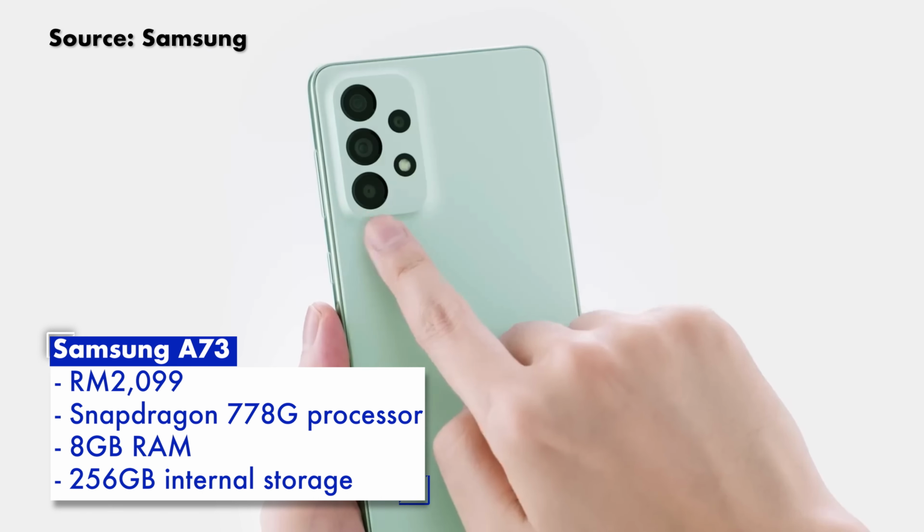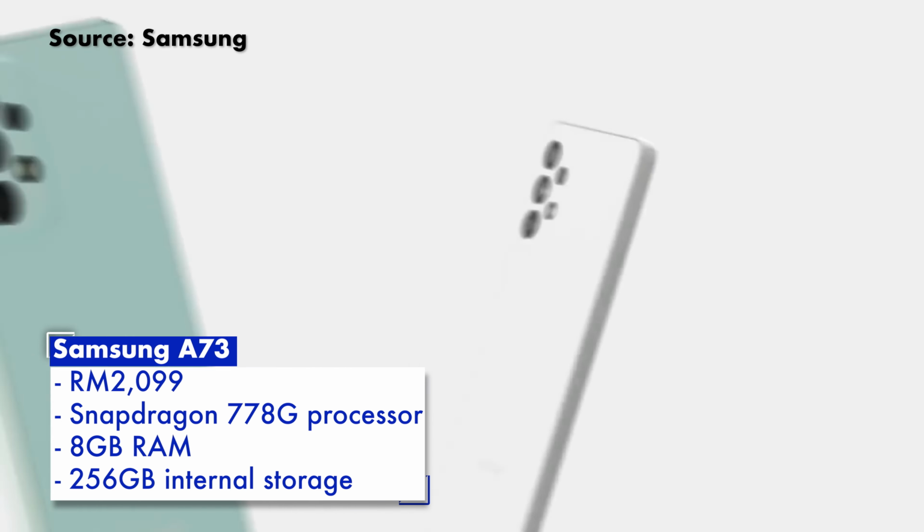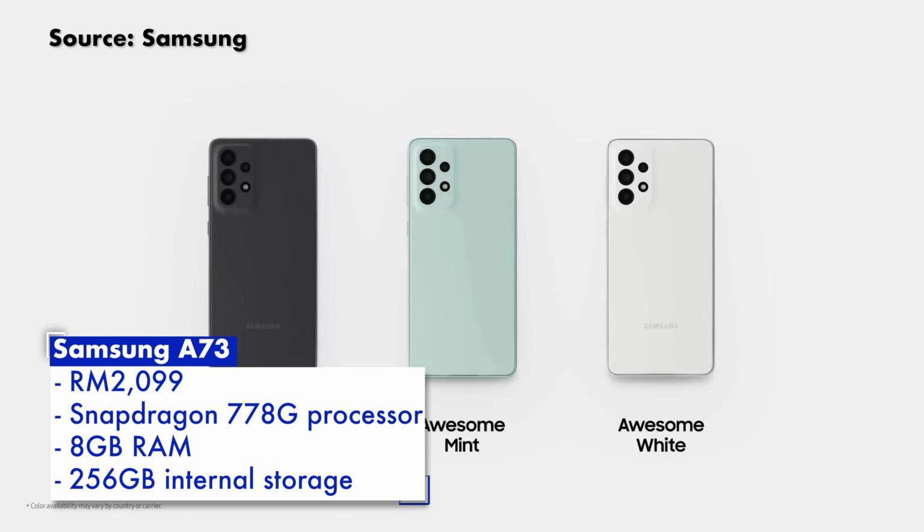Continuing the trend of phones that are slightly over budget at retail but are often on sale for less, we have the Samsung Galaxy A73. This smartphone retails for 2,099 ringgit and features a Snapdragon 778G processor with 8GB of RAM and 256GB of internal storage. However, it is often on sale for less, so you can definitely keep an eye out for that.